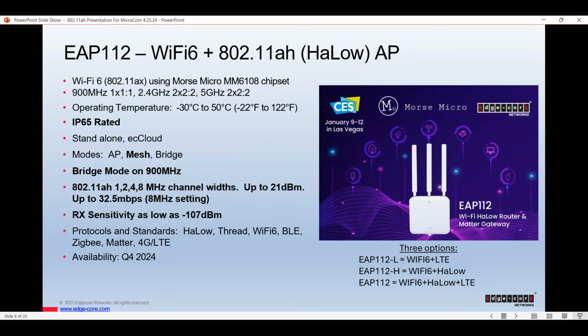And the EAP112. Now, this is what I'm getting to with today's webinar regarding 802.11ah and Halo AP. This model, the EAP112, is a tri-band. It has 2.4 and 5 gigahertz Wi-Fi 6 and a 900 megahertz 802.11ah chip. It's a Morse Micro MM6108 chipset in there. So kind of interesting, right? It's IP65 rated, and the 802.11ah can be bridged on 900 megahertz.